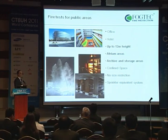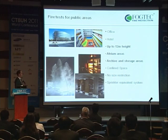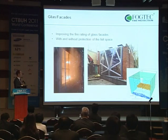As I said, these systems are usually just sprinkler equivalent, so you can build them in as a typical sprinkler. You have no size restrictions, and the demanding areas are typically as for sprinkler systems. You can also, and let's come a little bit to the topic of the session, so I just included this because I saw this, you can also use them for other effects.